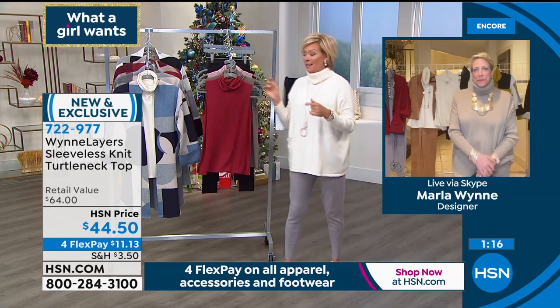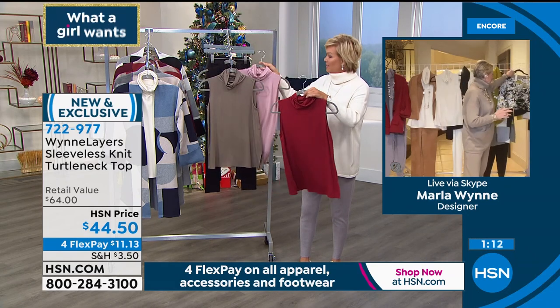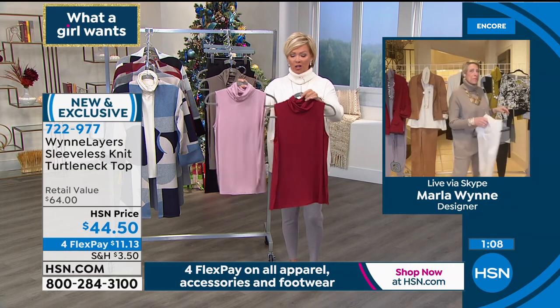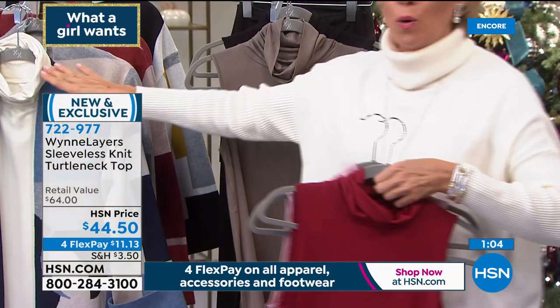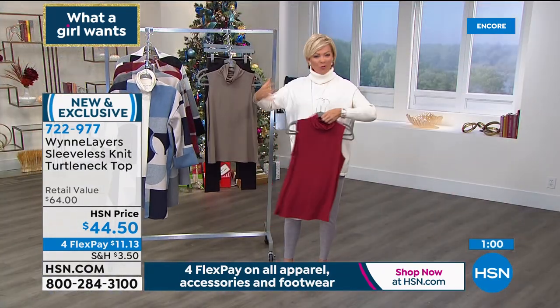Let me go through the colors again because we have a couple more than we did in today's special. This is berry, this is the wood rose, a softer blush color. Then we've got the olive green, we've got the black, and we have the winter white. All of these being sleeveless, it's just fantastic if you don't want to create the extra bulk.